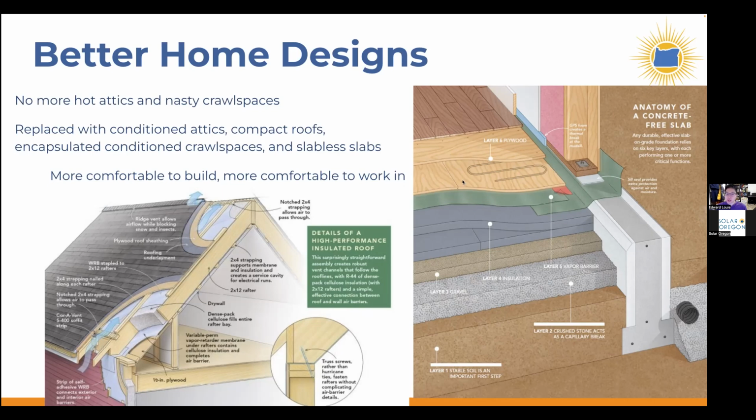And so overall, this is a much more user-friendly construction detail, in addition to having the benefits of being low embodied carbon, better for the environment. So things are going hand in hand.